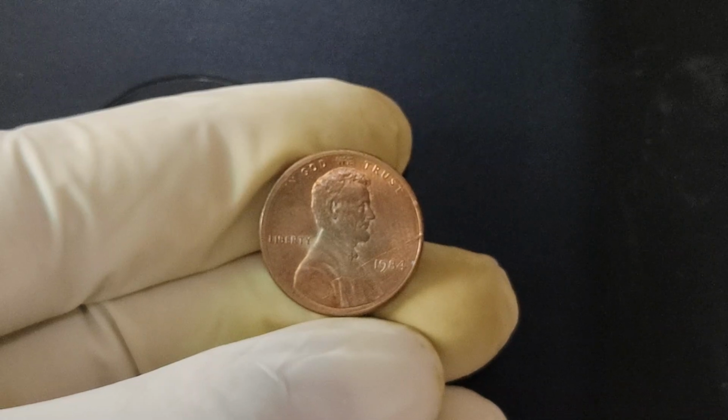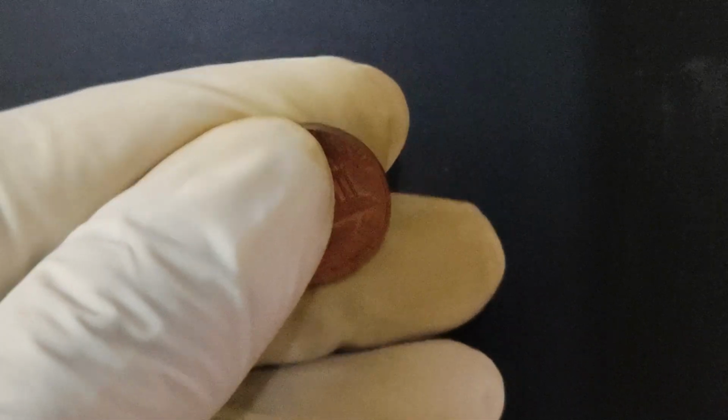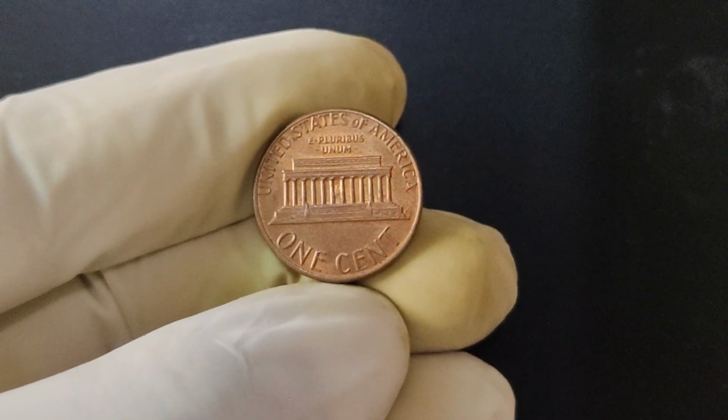Now, let's talk numbers. The 1984 no-mint mark Lincoln penny has seen its value skyrocket over the years.